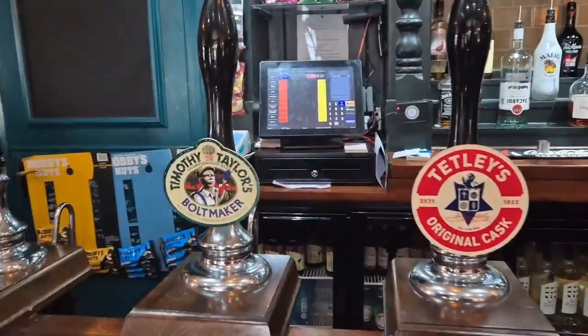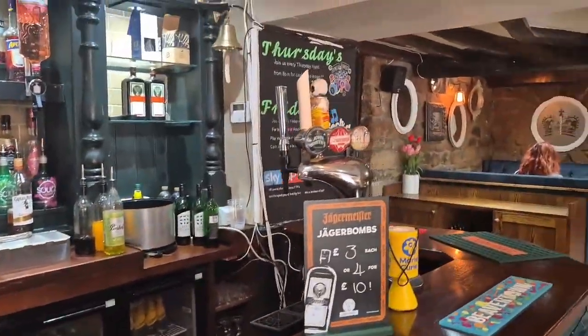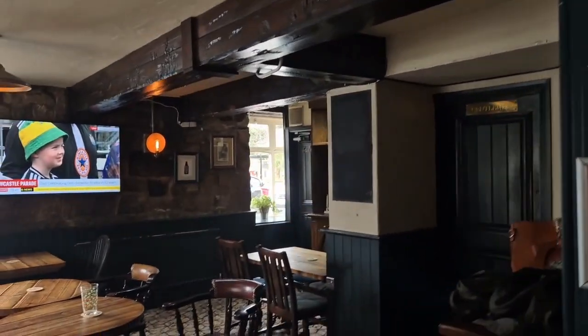I've gone with the Timothy Taylor's, but these beams, these are the fake modern style beams over this side. But yeah, lovely looking place, this. Absolute stunner of a building.